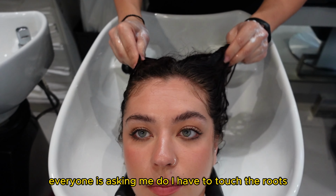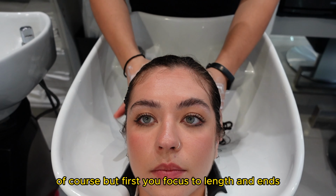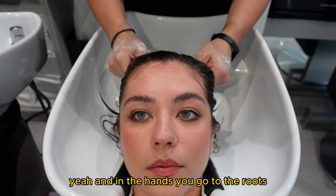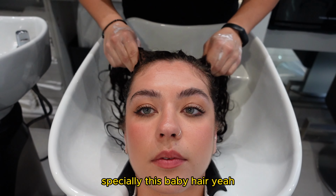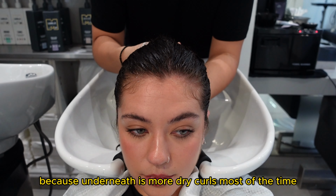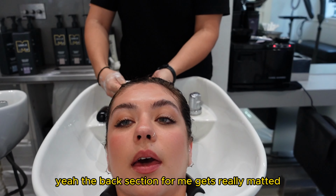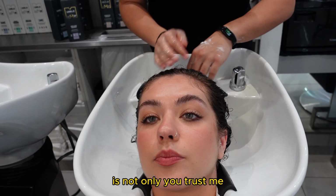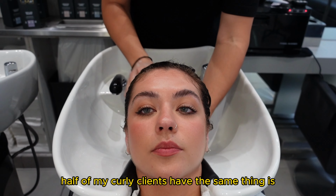Everyone is asking me, do I have to touch the roots? Of course, but first you focus on length and ends. Yeah. And in the end, you go to the roots, especially in this baby hair. Yeah. And underneath, because underneath is more dry curls most of the time. Yeah, the back section for me gets really matted. It's not only you, trust me, half of my curly clients have the same thing.